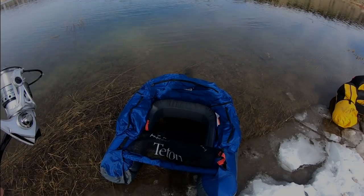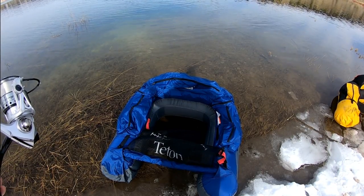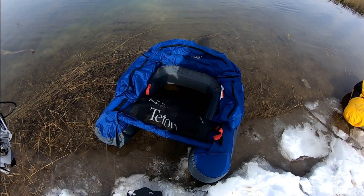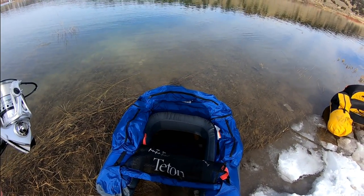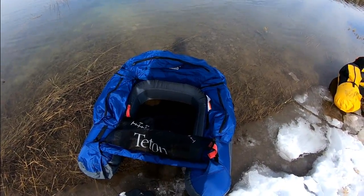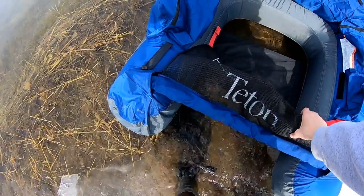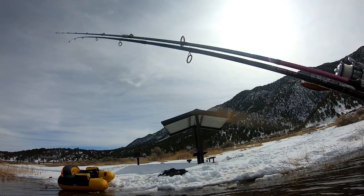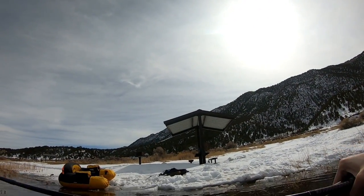All right, guys, this is my little float tube I just picked up yesterday. I've never float tubed before, so this is going to be fun. I'm a little nervous, but excited as well. Woo! Hope I'm doing this right. All right, we're sitting down.